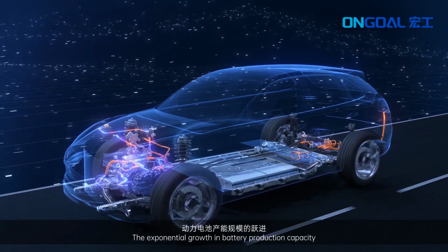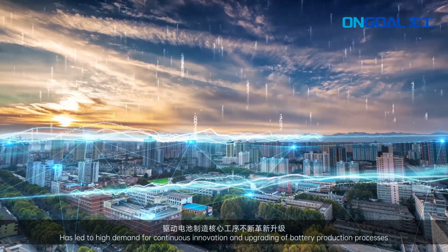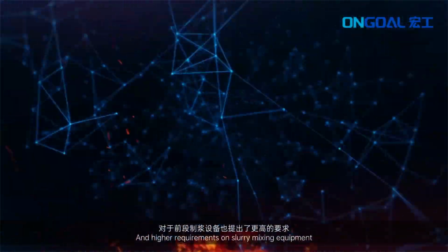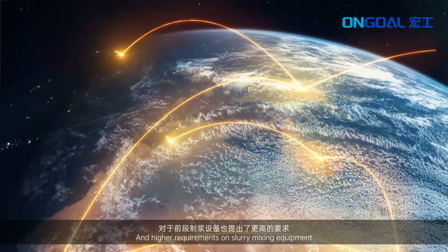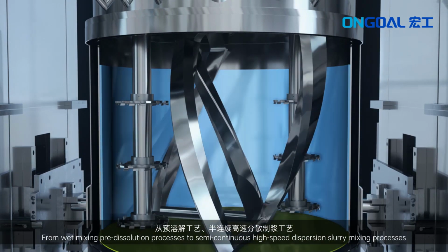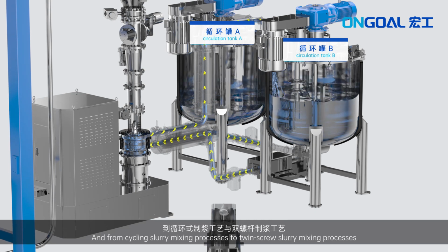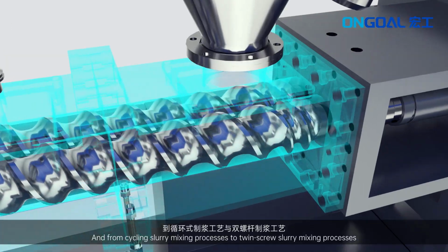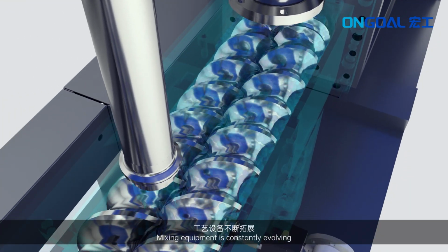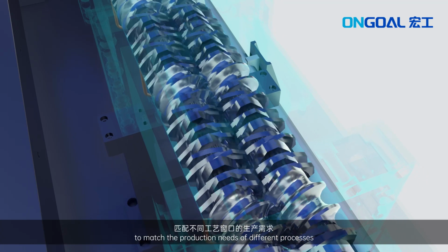The exponential growth in battery production capacity has led to high demand for continuous innovation and upgrading for battery production processes and higher requirements on slurry mixing equipment. From wet mixing pre-dissolution processes to semi-continuous high-speed dispersion slurry mixing processes, and from cycling slurry mixing processes to twin-screw slurry mixing processes, mixing equipment is constantly evolving to match the production needs of different processes.